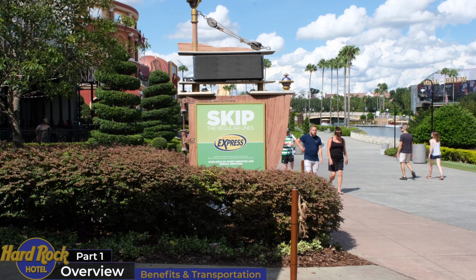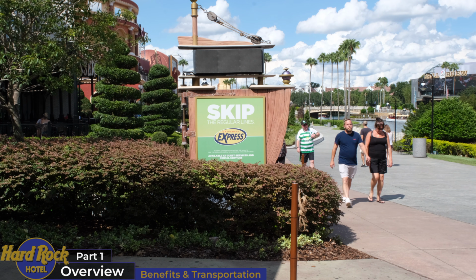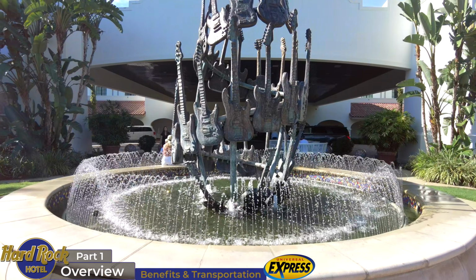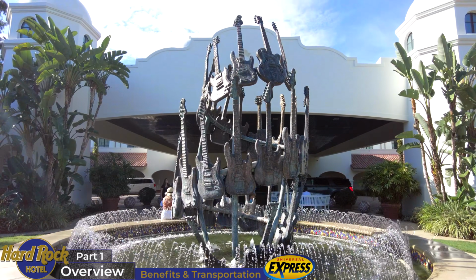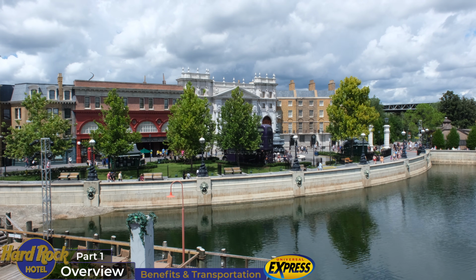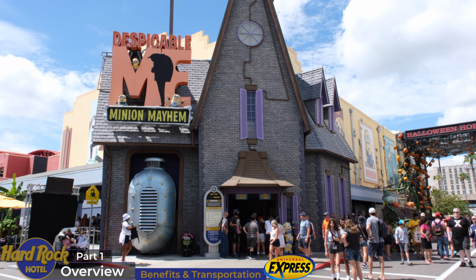The second main selling point, in my opinion, for staying at Hard Rock Hotel is the unlimited express passes, which all guests receive at check-in. Whilst check-in is at 2 PM, you can pick these up any time in the morning before the parks open, and then you can skip the queues as many times as you want until the parks close on the day that you're checking out.